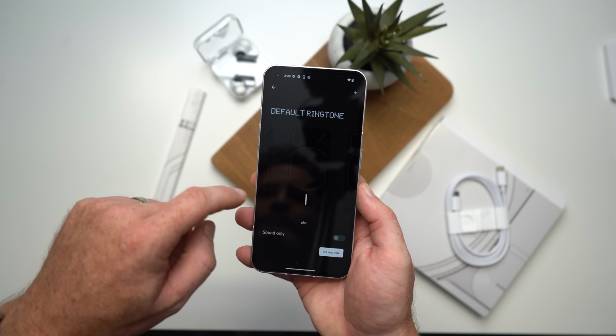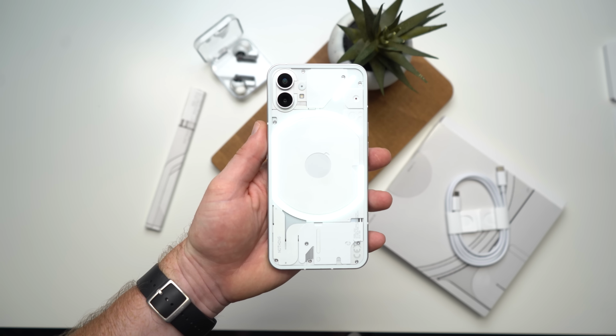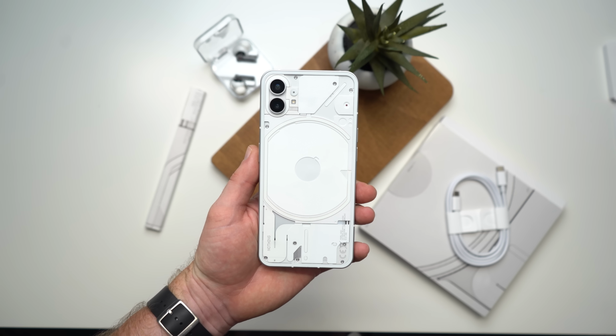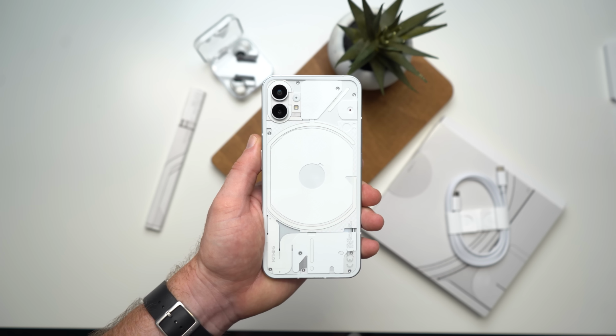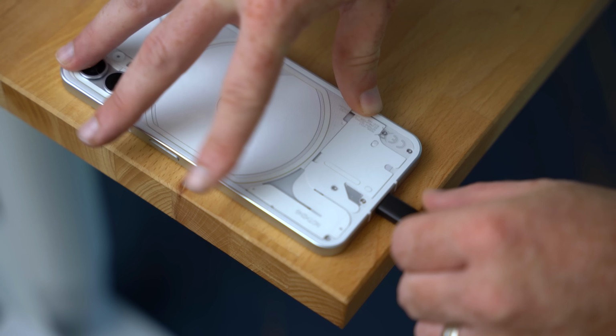But the glyph lights also come into play for notifications. Simply jump into the settings of the device and then turn on the different glyph lights, and we will scroll through a couple here just to give you an idea of what they look like along with the notification sounds. It's definitely an interesting concept, and it even works with charging the device as well, as the glyph light at the bottom will slowly creep up as the battery charges when it's on the charger.